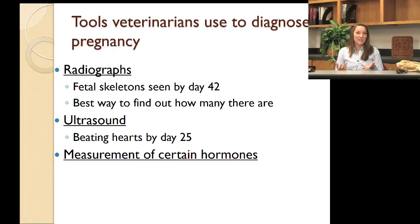The babies have skeletons before that, but they're made of cartilage, which is kind of like what our ears and our noses are made of, and it's not bone. It doesn't start forming bone until day 42, and you can't really see cartilage on x-rays. When we think of x-rays, we think of the skeleton, which is bones, so that's when their cartilage starts turning into bone, and we can see all the little skulls and spines and everything.